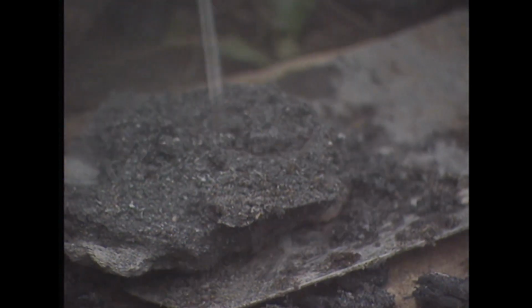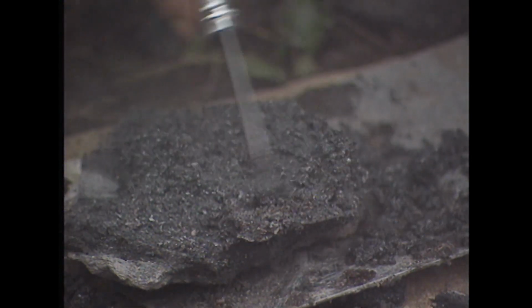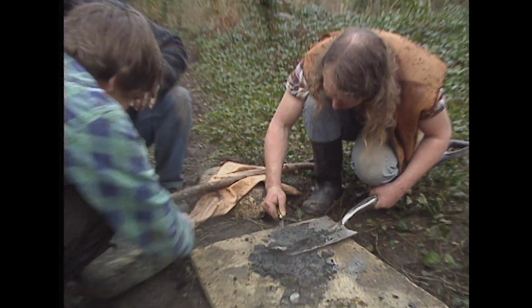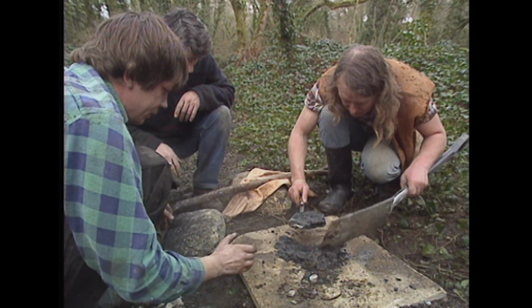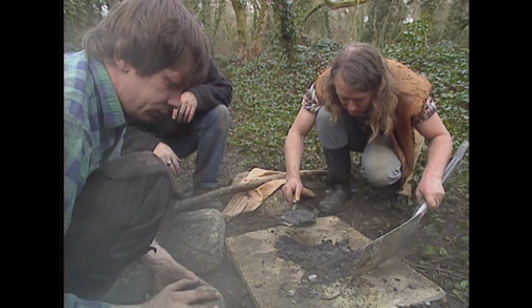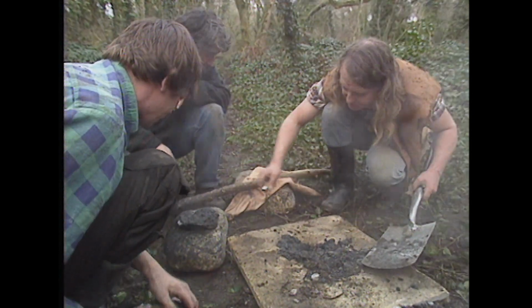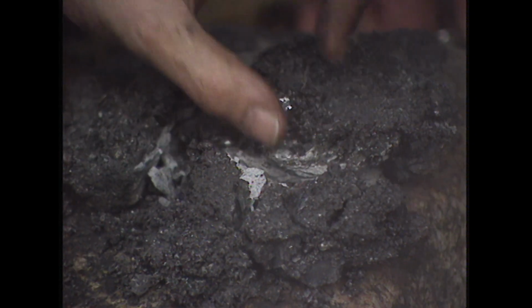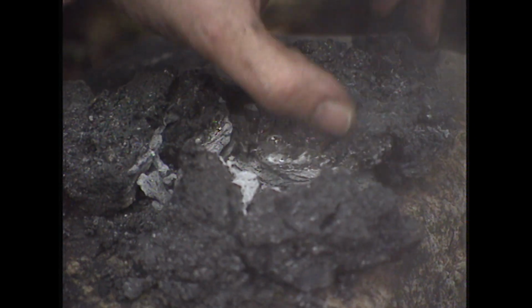There. Oh, there. Put that on. Try to get this over here, Phil. Put it on this hammerstone, and I'll smash some of it up. Yeah. Try and get it on a nice flat spot. Oh yes. Oh, look at that. Oh, you got a lovely bit of tin there. Wow, brilliant. You got a little tin. Oh, there we are. Amazing.